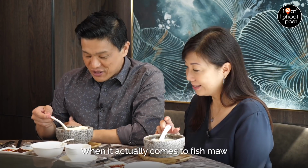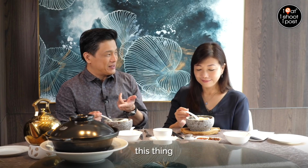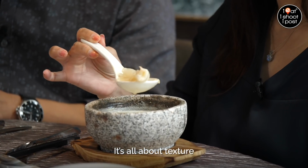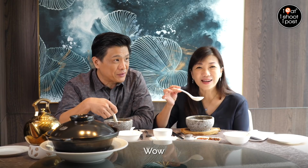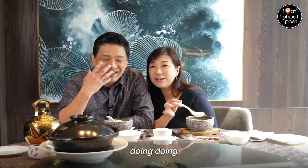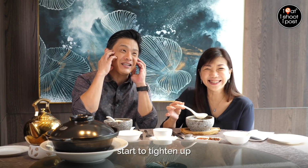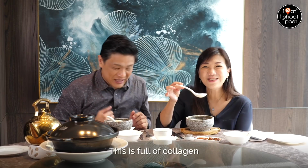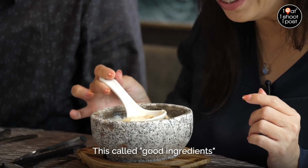Yeah. So when it comes to fish maw, I mean, the Chinese really treasure this thing. It's all about texture. Wow. This soup, you just feel all your skin suddenly start to tighten up. I think it's full of collagen. This is called ho liao.